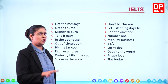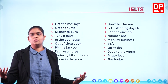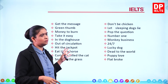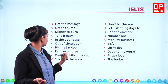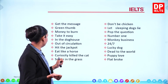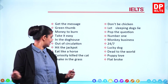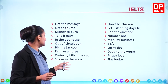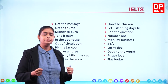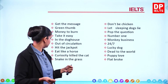Take it easy, don't be stressed. In the doghouse is you're in a situation when someone is really angry. Out of circulation, no more in use. Hit the jackpot is to win a big amount of money. Eat like a horse. Eat a lot, okay? Curiosity kills the cat, okay? It means that when you're too inquisitive, it's a problem.